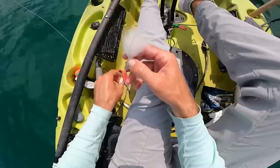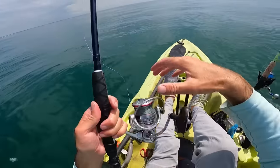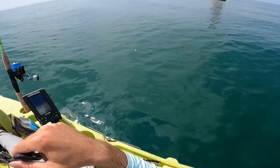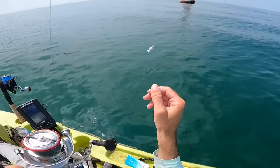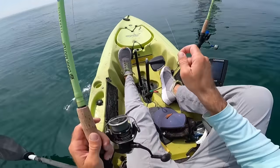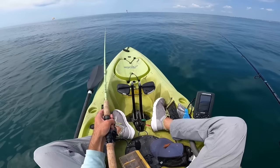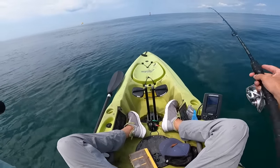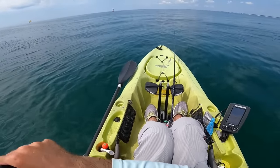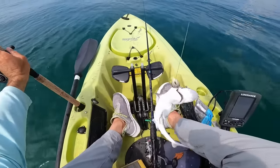Something just busted right there. All right, that looks pretty good. Something bit our tail. Now let's try maybe a mud minnow. Fish on. Something small. Oh no. One of these little sharks.